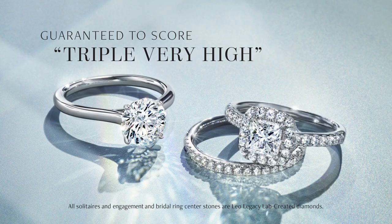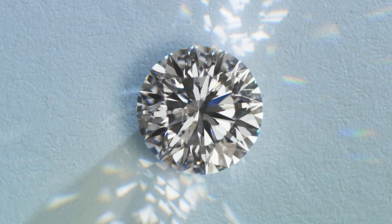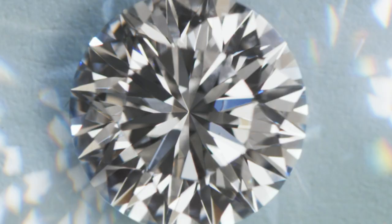performance certification. They also offer more diamond for your money. The Leo Legacy lab-created diamond. See for yourself why all lab-created diamonds are not created equal.